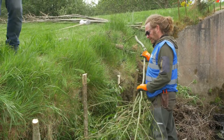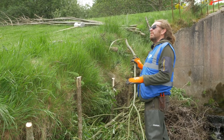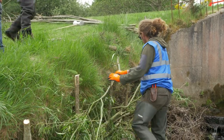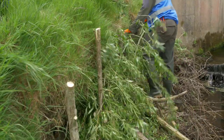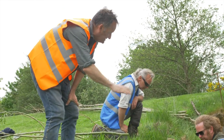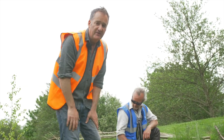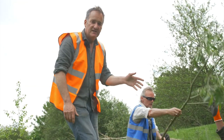Yeah, it's just how far do we push them down, as much as possible, isn't it? So there's no real gaps. Is that the idea? That's the idea, and that'll actually grow into the ground here and into the banking as well. So we'll have like two layers to secure this bank. And if we did nothing here, this bank would be eaten away pretty quickly and would collapse. And the normal thing then would be to build it up with stones and rock and concrete and stuff. Doing it this way is very effective.